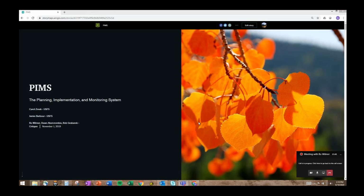This is really an effort that was intended to inform how project planning, especially for NEPA, the National Environmental Policy Act, works. Whenever there's a project proposed on Forest Service lands, there really is a lack of a systematic approach to equip forests with a standard set of tools and steps to follow to leverage GIS data to inform decisions. And so that's what this proof of concept project, which we're calling PIMS here, was. So we'd like to share that with you.